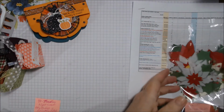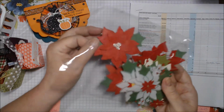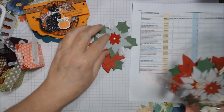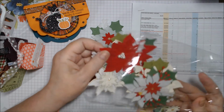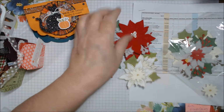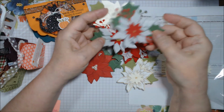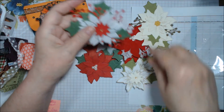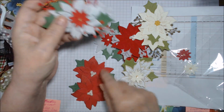So I made those, and then I made for embellishments 10 poinsettias of different things. So we have these, and that's another one like that. We had some white paper, we had some red velvet, and we had some plush white vellum. And this is another one of the very vanilla paper. This is designer paper. This is real red paper.